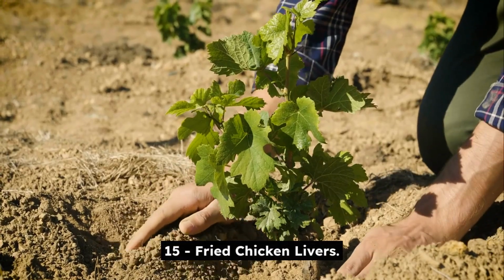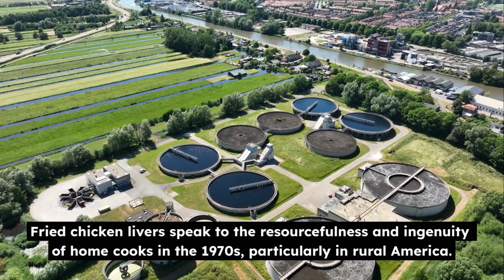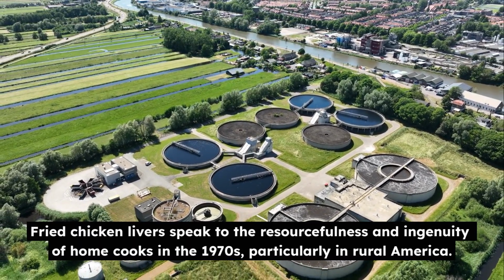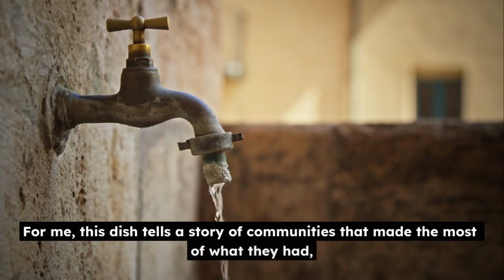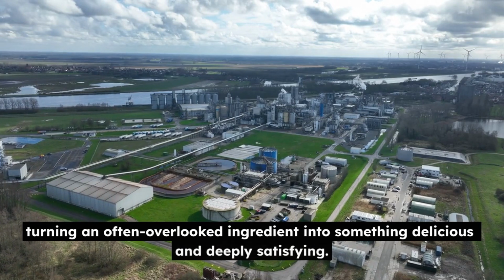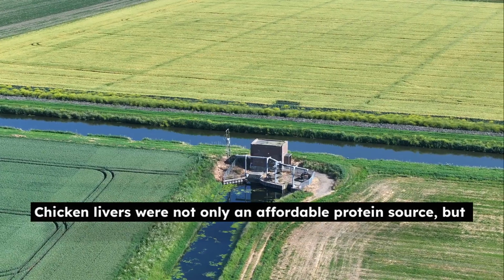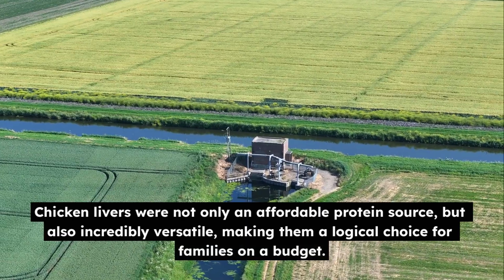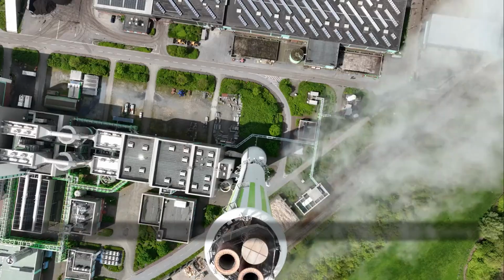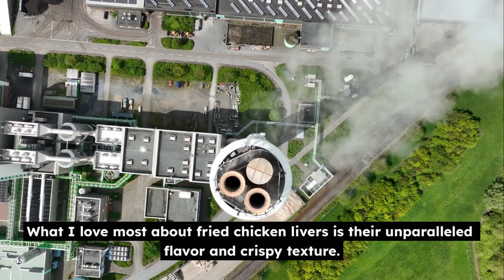15. Fried chicken livers. Fried chicken livers speak to the resourcefulness and ingenuity of home cooks in the 1970s, particularly in rural America. For me, this dish tells a story of communities that made the most of what they had, turning an often overlooked ingredient into something delicious and deeply satisfying. Chicken livers were not only an affordable protein source but also incredibly versatile, making them a logical choice for families on a budget. What I love most about fried chicken livers is their unparalleled flavor and crispy texture.